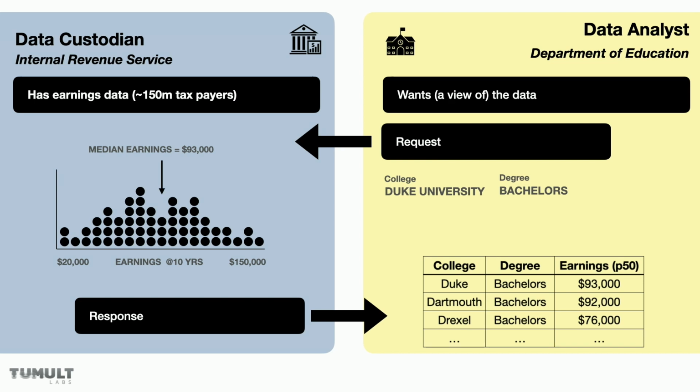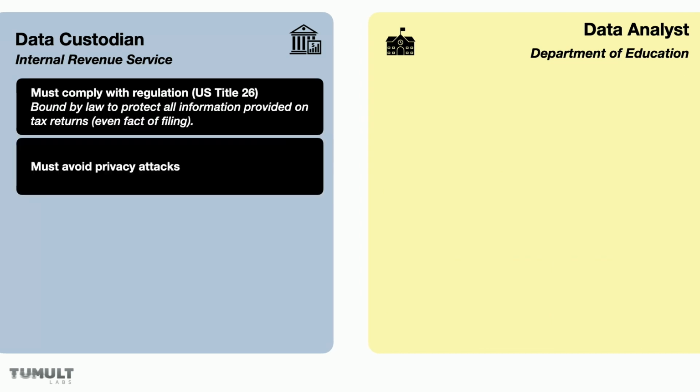So although these are aggregate statistics, they are highly sensitive, and so it's worth digging into the motivations of these two parties as they interact and try to make this data exchange work. The IRS has to comply with regulation, US Title 26. It's bound to protect all taxpayer information, including the simple fact that a person did or did not file taxes as protected information, and they want to avoid privacy attacks that could result from publishing many statistics about taxpayers.